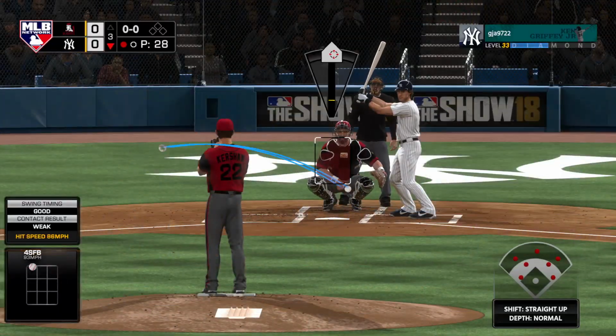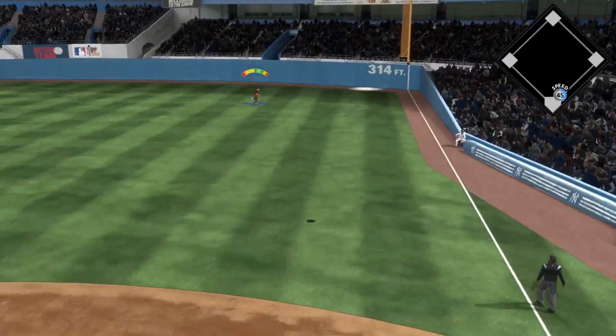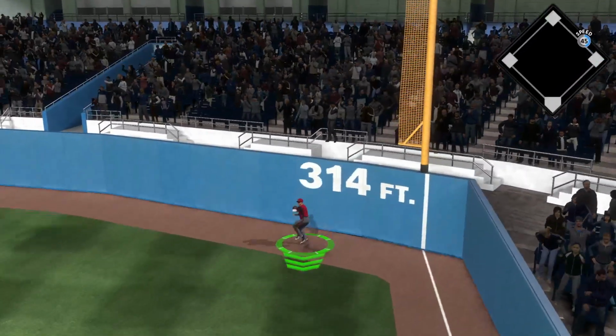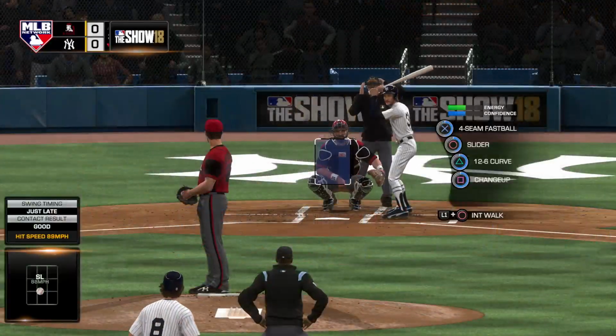So stepping in, Gary Carter. First pitch on its way. Carter. High and deep to right. Back goes Trout to the track, and just short of a home run. This ball's off the wall, and he's in there easily at second with a 1-out double.